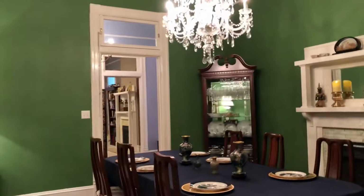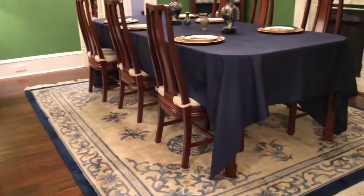So I'm closing up. This is our little doggy gate that we put up to keep little Gretchen out of there.